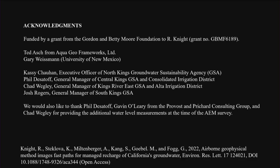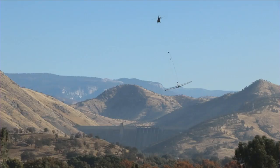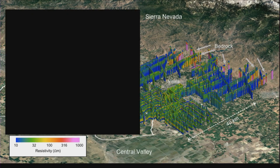I have to pause, huge acknowledgements. This would not have happened without many, many people, the funding from the Moore Foundation, Ted Ash, who coordinated the acquisition of the data. Then my local partners, managers from a number of the different water districts, people were out there putting instruments in wells, getting water level measurements during the survey, and it was a really great experience. This is the airborne EM system, flying over the Pine Flat Dam on the Kings River, and to show you the quality of the data that came back.